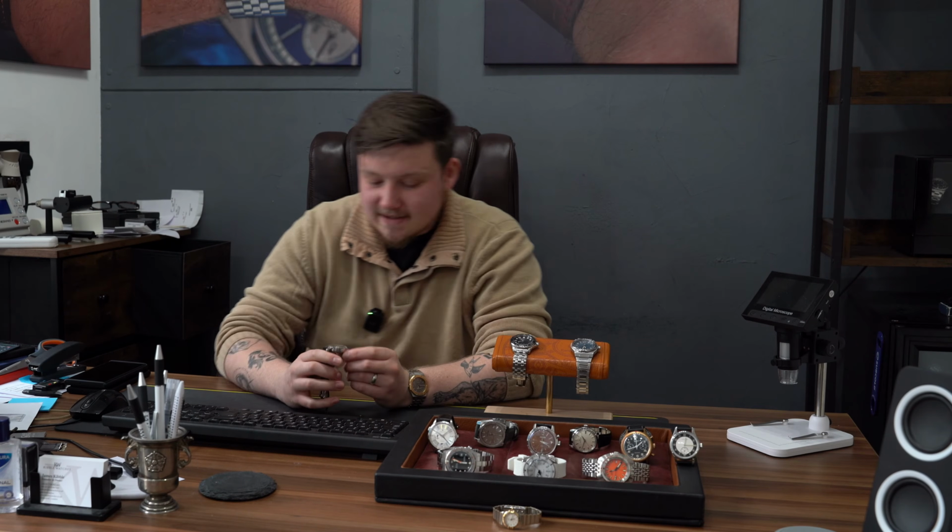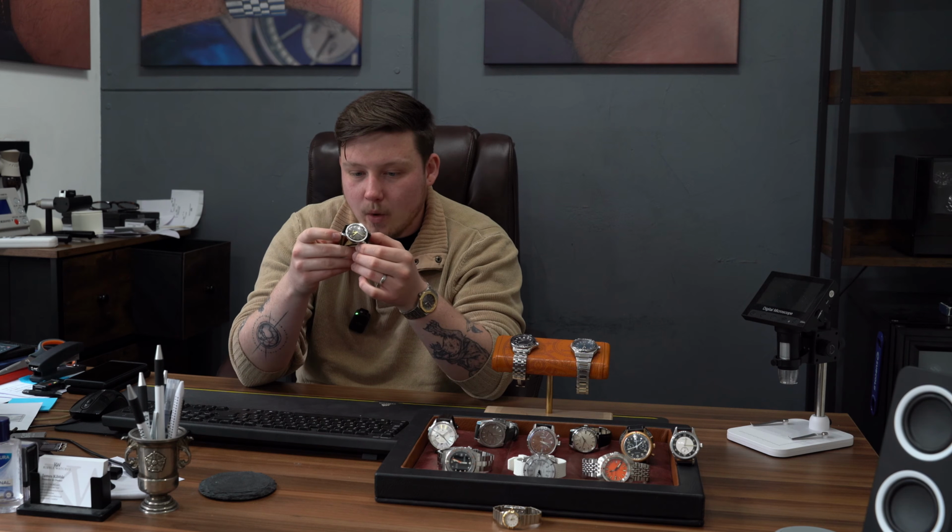Now onto a vintage Longines. This is the Longines Conquest, a really gorgeous example from 1957 with a tropicalized black dial and the gold tone, which just works so well. A really lovely piece. So let's take a closer look at this one.